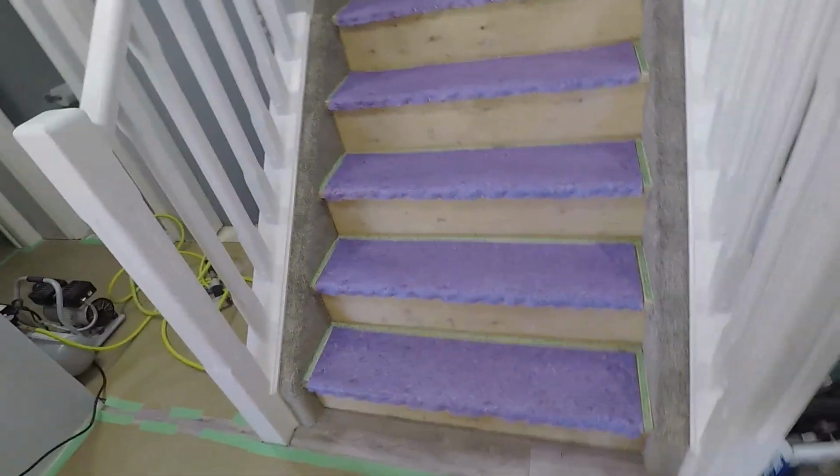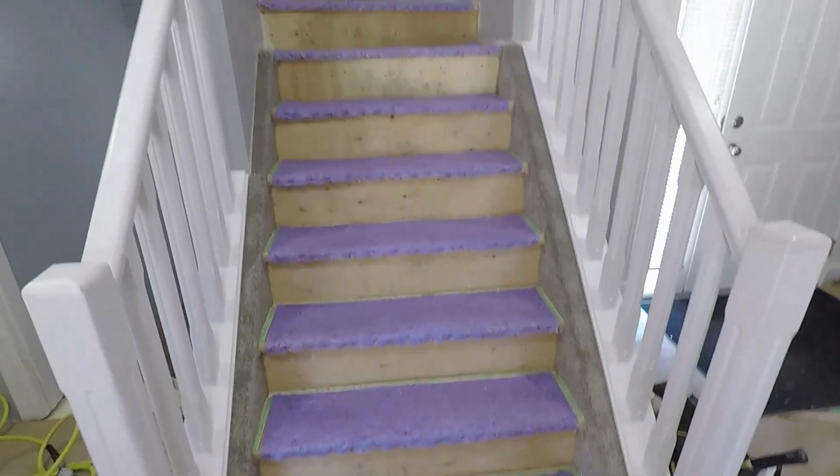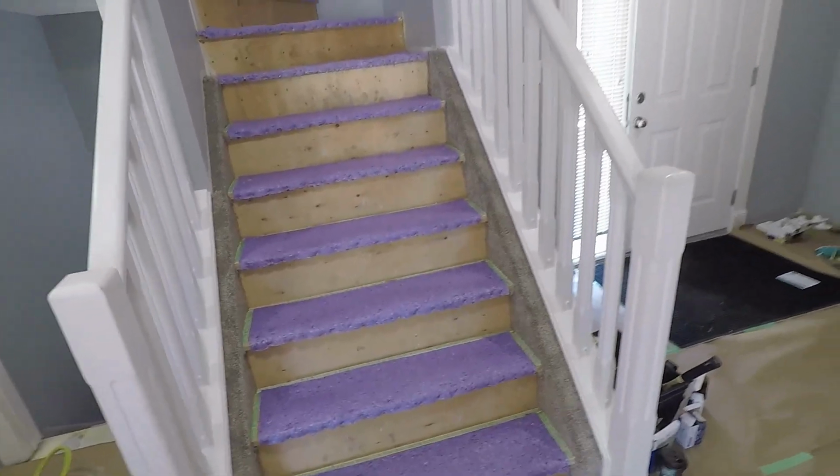They work, two guys, they're working really hard and quite fast, so fantastic. I'm guessing they'll probably be done in a couple hours. So that's kind of what's going on today. It's a huge thing that's going on today. It's a big step, and it's going to make the house look almost complete.